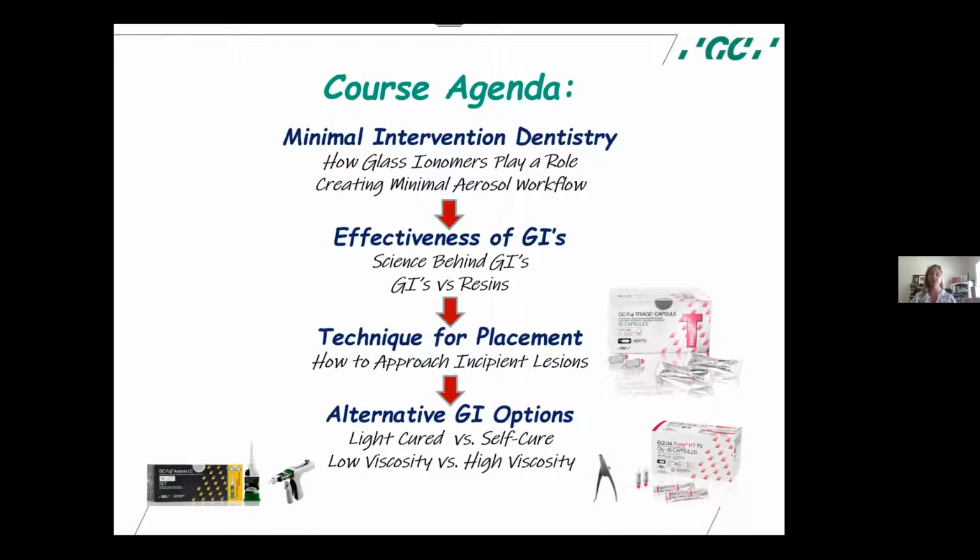We're going to talk about the effectiveness of GIs, a little bit of the science behind it, GIs versus resins. We're going to talk about techniques for placement. And I'm actually going to try to do some techniques for you. I'm going to spend a little bit more time. So those of you that have heard this presentation before, I probably quickly went through the techniques. I'm going to try to spend a little more time on the technique for placement. And then we're going to talk about some alternative options.